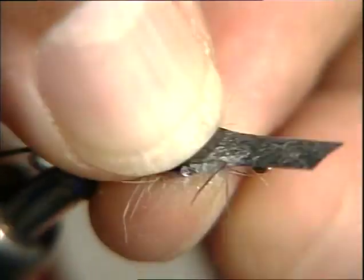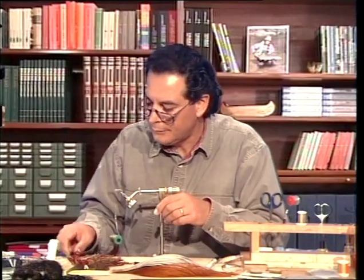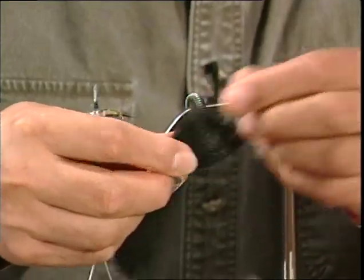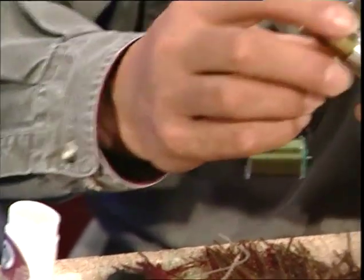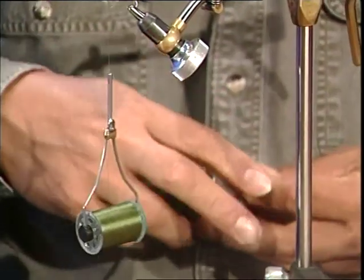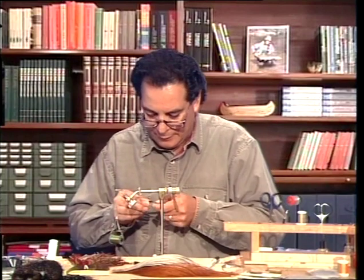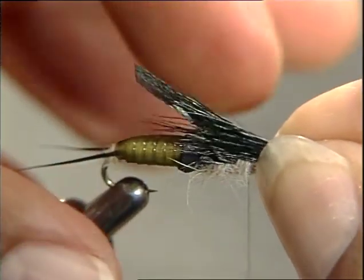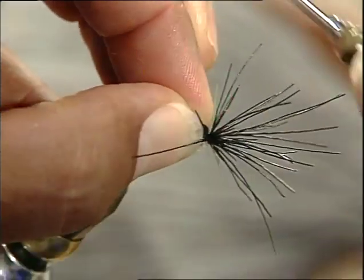Yes. Now, we need to put some legs. And for that, we're going to use some deer hair, black deer hair. And I already took some and put them in this container. And they should be even by now. And we'll use them just as they are. It's to our advantage that fish don't count, because we're going to put a whole bunch of legs for this. Tie right on top. Wrap several times.